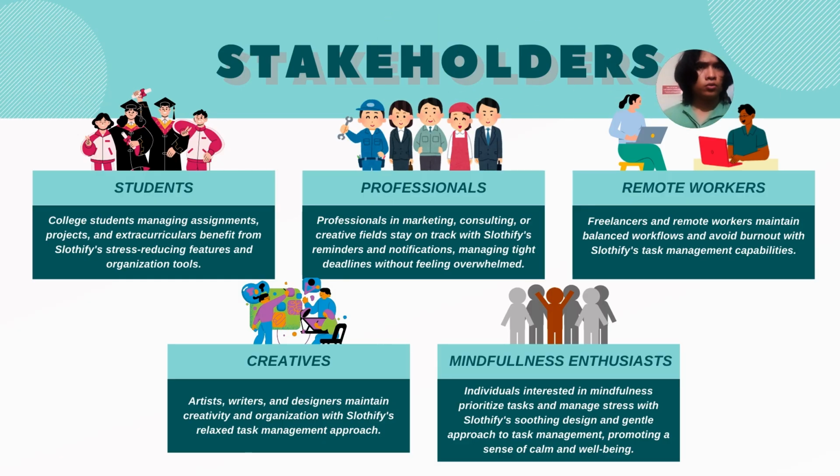Now, for the remote workers, they often face unique challenges in managing their tasks because they lack the structure of a traditional office environment. Our platform caters to their needs by offering a centralized hub for organizing these tasks, deadlines, and other priorities. Our app is designed in a way that can help remote workers approach their tasks with a sense of calmness and focus.